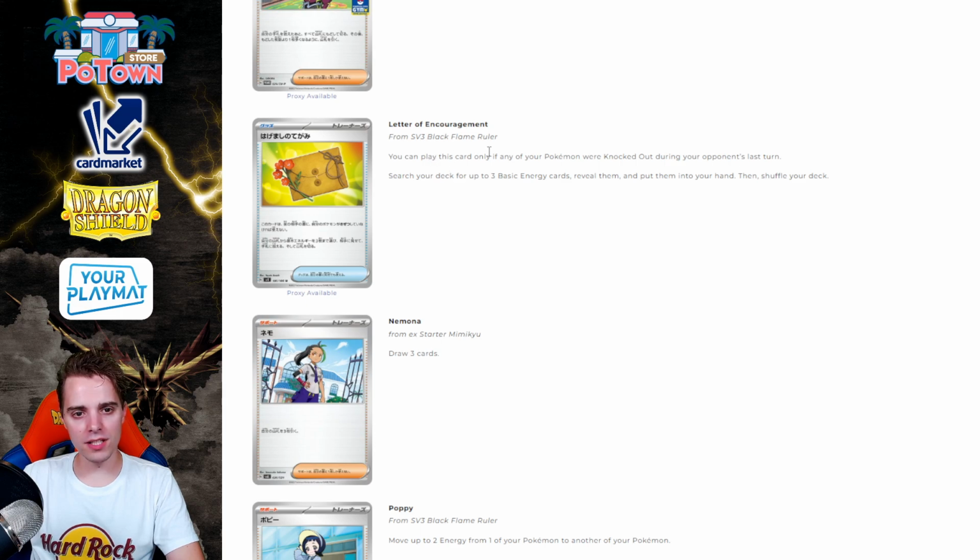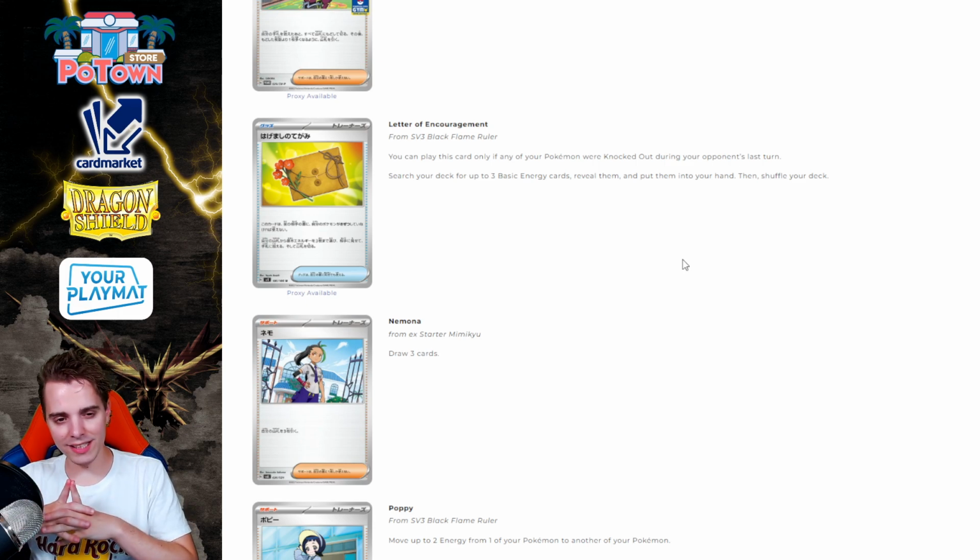Letter of Encouragement. You can play this card only if any of your Pokemon were knocked out during your opponent's last turn. It's an item card, don't forget. Search your deck for 3 basic energy cards, reveal them, and put them in hand. Okay. Who wants to get energies out?